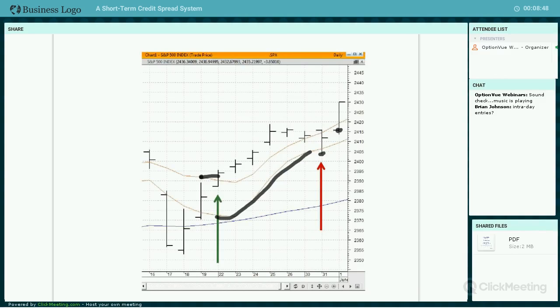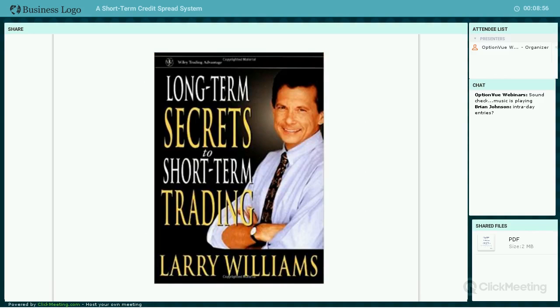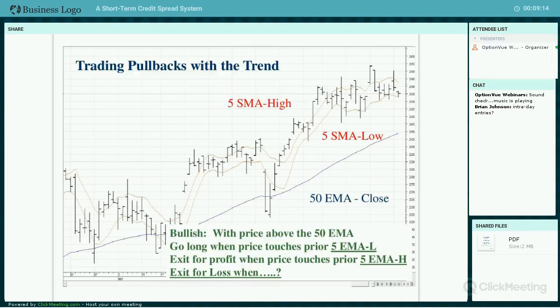Now, but that brings me to the idea, and this whole thing got me thinking. I remember this other book, and I have this book, and it was in the same room I was clearing out the other day. Larry Williams wrote this book, oh gosh, late 90s, I'd say. Long-term Secrets to Short-Term Trading. And in that book, he has a very similar system, but he's trading the opposite. He's going the opposite way. So let's just go and look at this.